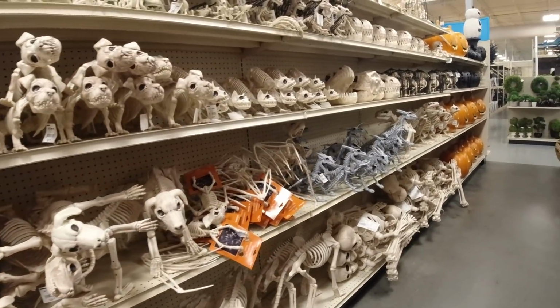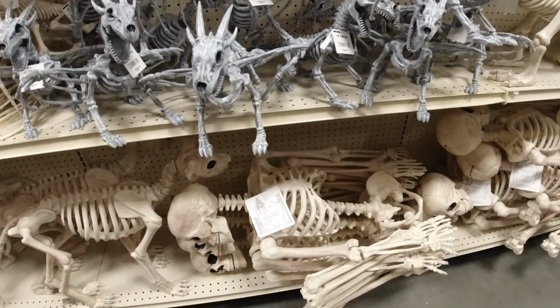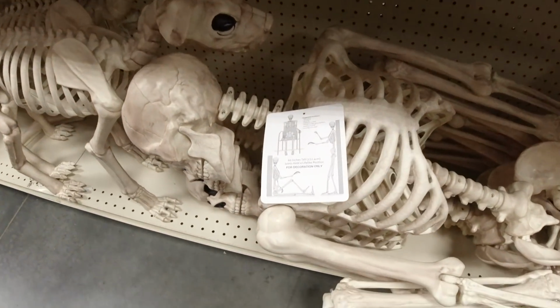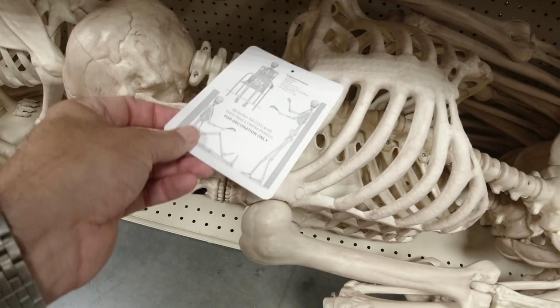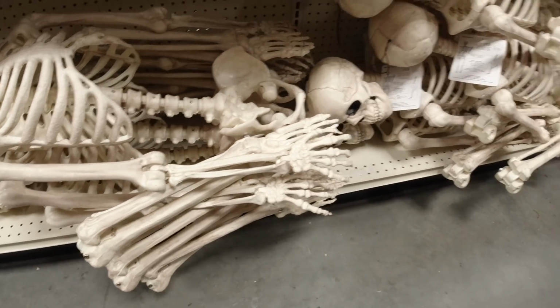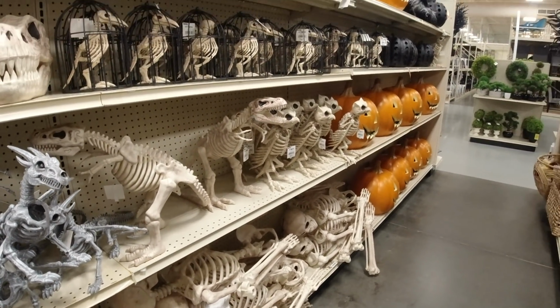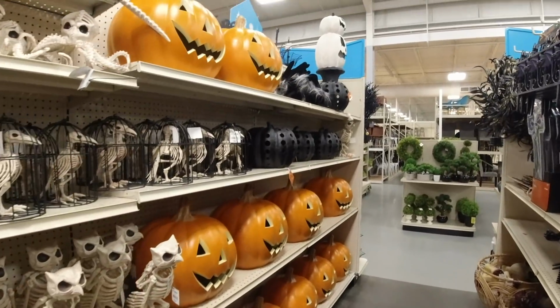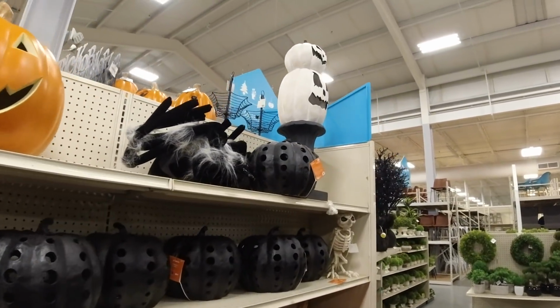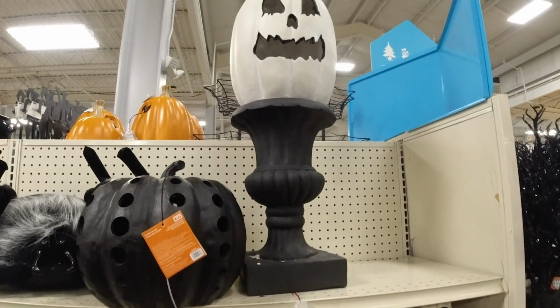And the skeletons look like they've finally filled out with everything because we now have people skeletons. Comes with a little diagram of suggested poses you can leave them in. I didn't notice the price on those, but I need a few skeletons this year, so I'm sure I'll be back, especially if they do a good job posing, because a lot of the skeletons I buy are awful for that. So we'll see. Here's a couple of pumpkin jack-o'-lanterns on an urn.